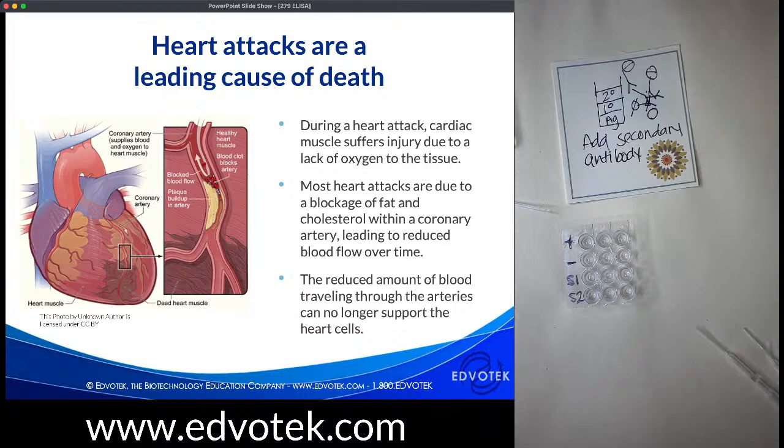The most common symptoms of a heart attack include sudden chest pain, shortness of breath, sweating, and fatigue, although many patients only experience minor symptoms. Most heart attacks occur due to a blockage of fat and cholesterol within a coronary artery, leading to reduced blood flow and oxygen to tissues over time. Eventually, the amount of blood traveling through the arteries is reduced to the point where it can no longer support the heart cells, and a patient will have a heart attack.